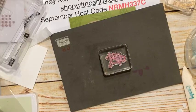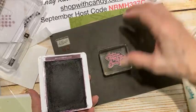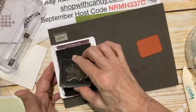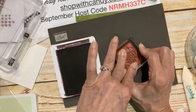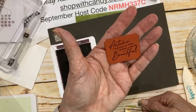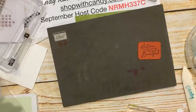Okay, I have somewhere here, yes, I have a Blackberry Bliss ink pad. And the reason I'm using this, I'm using different colors on different colors tonight, because I want this to be softer. If you stamp this in black, it's really strong. And this Blackberry Bliss is kind of like a super dark ink. So Autumn teaches us that change can be beautiful. And I stamped it crooked, and I'm going to go with it. Because, again, that's what we do.